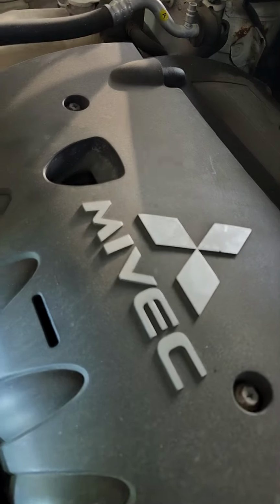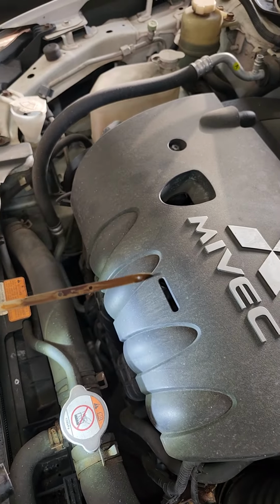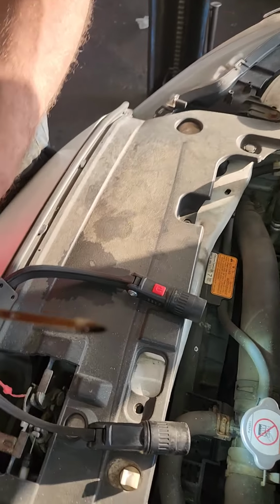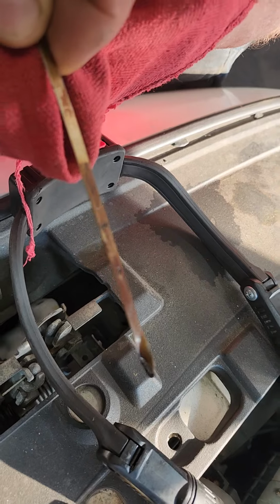285K original Mitsubishi engine. It's definitely been burning oil over its life. The last place to service this was Pep Boys. I would bet you they probably made no recommendations on trying to clean up this engine, but we're going to. And here, that's dry. That's no oil on the stick.